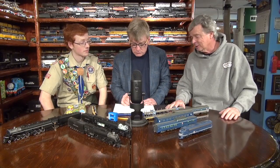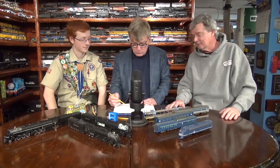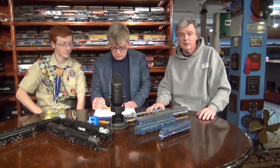And one more thing is I found my old N-scale auto racks, so I've been getting those out and kind of cleaning them up and looking at the cars a little bit. So I'll bring those in next podcast or two, because we'll do a little N-scale stuff.